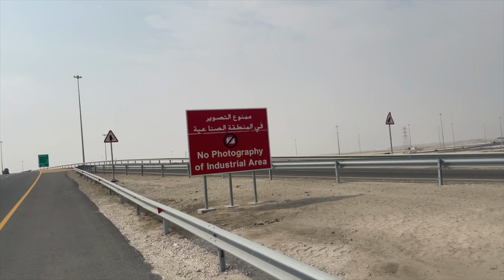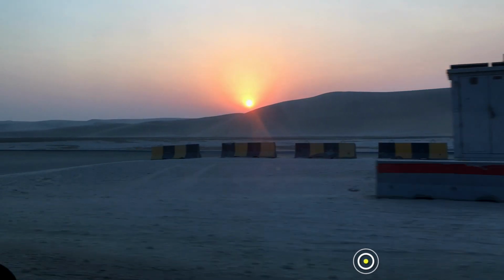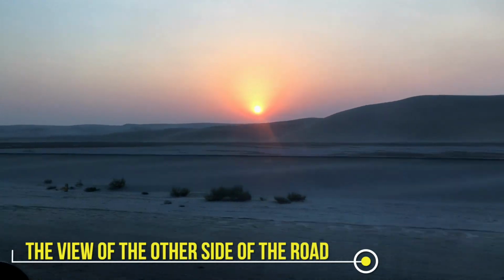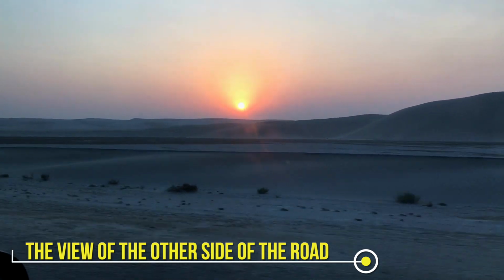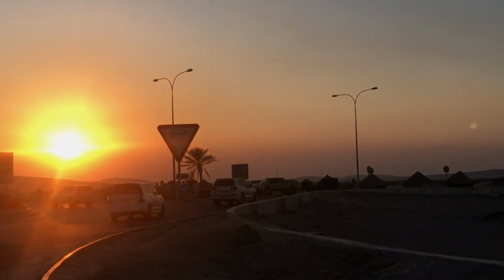The other, I guess, negative for me, which you can't really help, is that you do have to drive past the industrial area to get here. So there's a lot of smoke and it can be quite smelly as well, but unfortunately you can't help it as it is on this side of the country. But once you get here, it is all worth it.